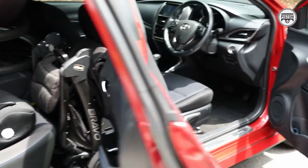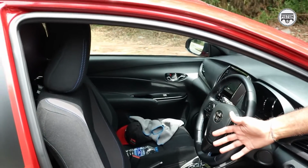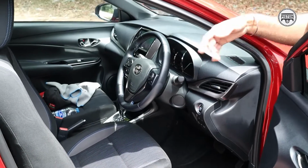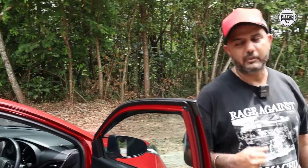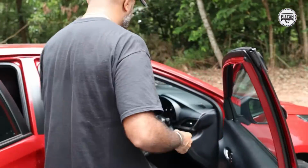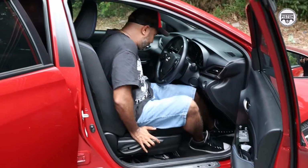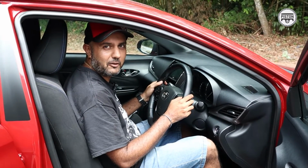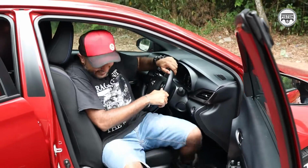And to accommodate the stroller, the driver had to give up a lot of comfort. I can tell you that I will not be able to fit in here. There's no way I will be able to fit in here. Yeah, I'm not going to be able to drive like this at all. So, that's how we made everything fit.